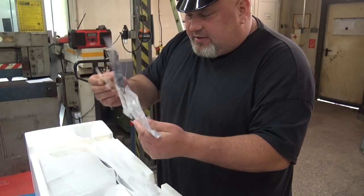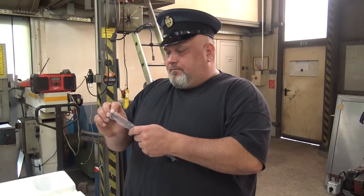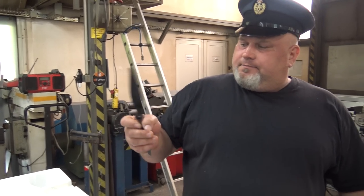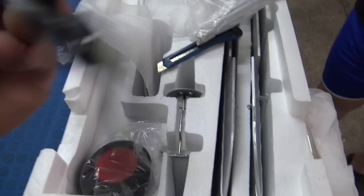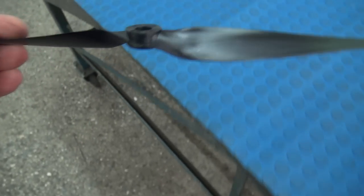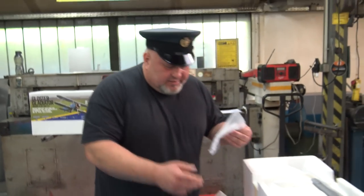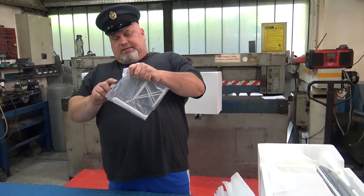Now let's go to the first bags. Of course, I will take it out because I will assemble this plane. 11 by 7. Yeah, of course it is, eh? Yeah, 11 by 7 electro. Do you see this, eh? Electro version, I will put this here. I will remove this. Of course, the first thing that I see here, give me the knife, you have here the supports for the wings.